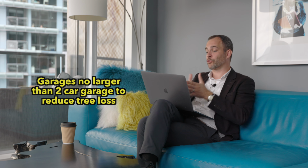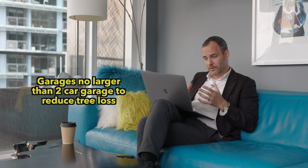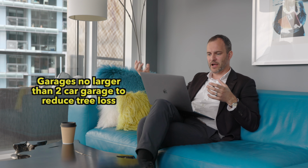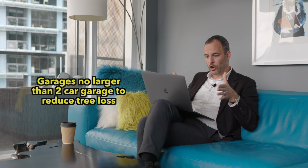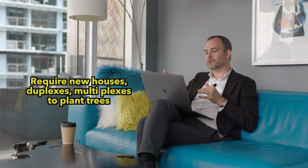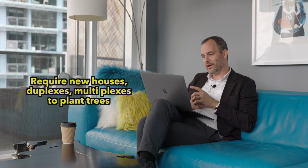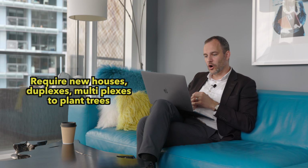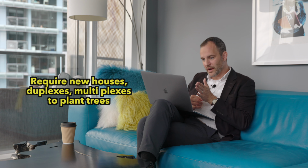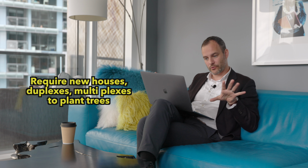So very interesting. Garages, no larger than 2 garages anymore, no 3-car garages, which they're highlighting here, reduces tree loss. You want to put a garage in and there's a tree strategically in the backyard, I guess. We all know how hard it is to take trees out, but anyway, 2-car garage max. The new houses, duplex and multiplexes are required to plant trees. 1 tree in the front yard on standard lot, 2 trees in the front yard on 50-foot plus lot, and retaining trees will contribute to that count as well. So we've got to keep things green.